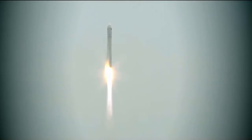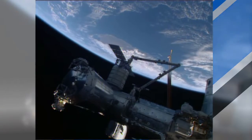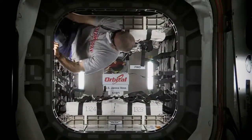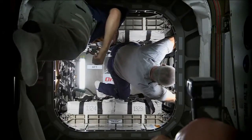A new delivery has arrived at the ISS. Orbital Sciences Cygnus cargo ship launched from NASA's Wallops Flight Facility in Virginia Sunday afternoon and was attached to the station on Wednesday using Canadarm2. The spacecraft was loaded with more than 3,000 pounds of supplies, science experiments, and spacewalk equipment for the ISS crew. Hatches were opened on Thursday, and the crew will spend the next several days unloading the cargo.